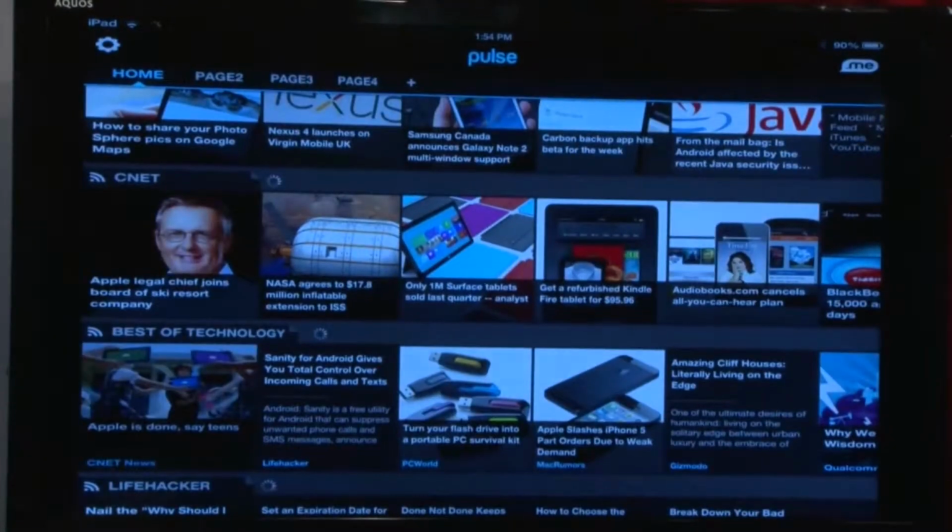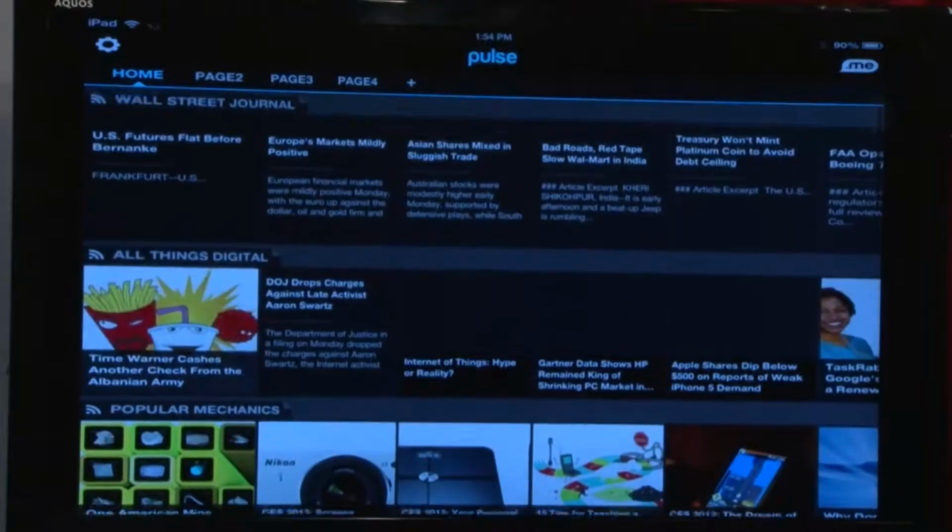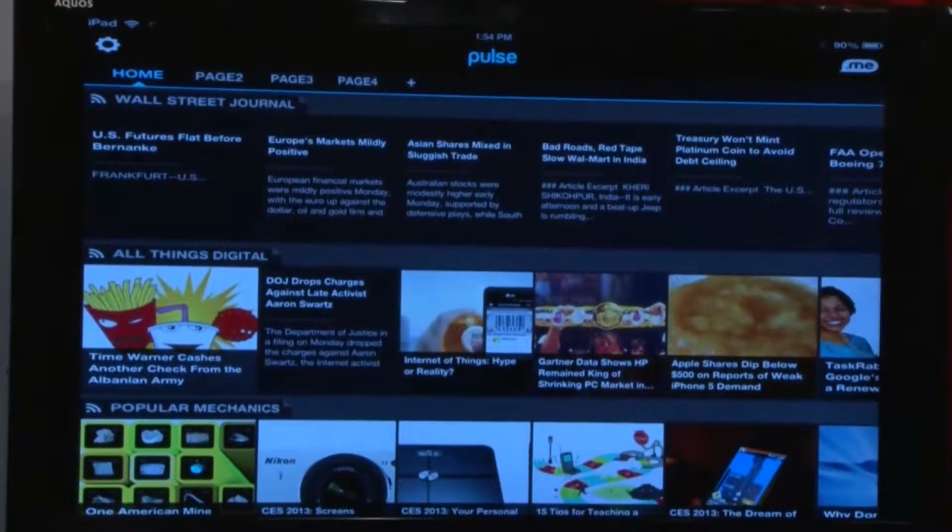Let me just click one here to show you this. This is an interesting app called Pulse. And Pulse is an aggregator. It's one of those things where you on your own choose the kind of information, the kind of magazines, the kind of RSS feeds that you want information about, and then you connect it and put it on a page. And then what these RSS feeds will do is begin to pick and choose the very latest stories in the news, and they'll put them on there for you.